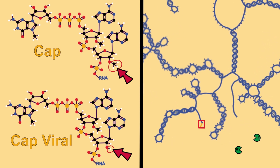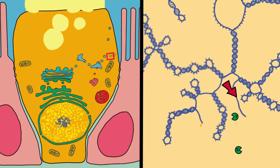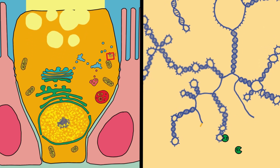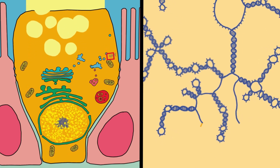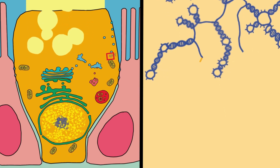On its 3' side it also contains a series of adenines that prevent the binding of the ribonuclease dis3L2. The viral genome has managed to evade the first intracellular defense. But it still needs to evade more aggressive defenses.